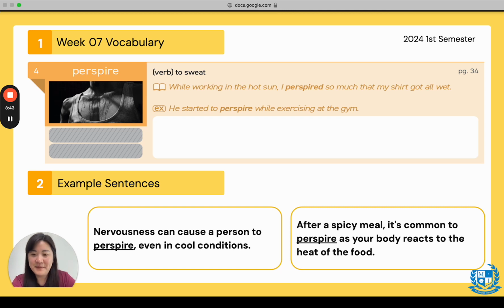Example at the bottom. Nervousness can cause a person to perspire, even in cool conditions. So maybe it's the summertime, but you have to do a presentation in front of the whole class. And you're getting so nervous, you start to perspire, even though the air conditioning is really, really cold.